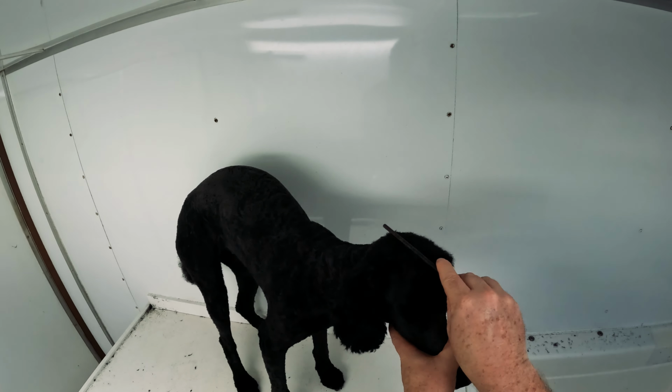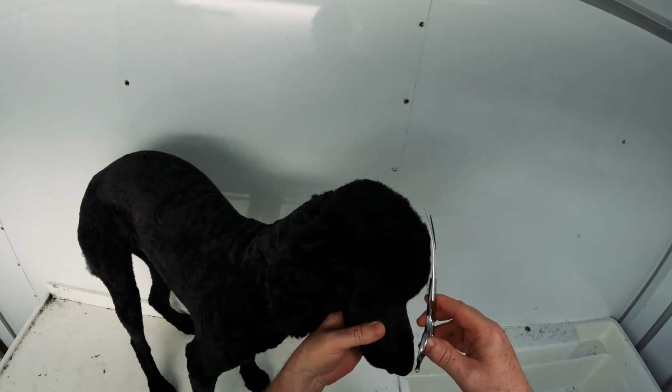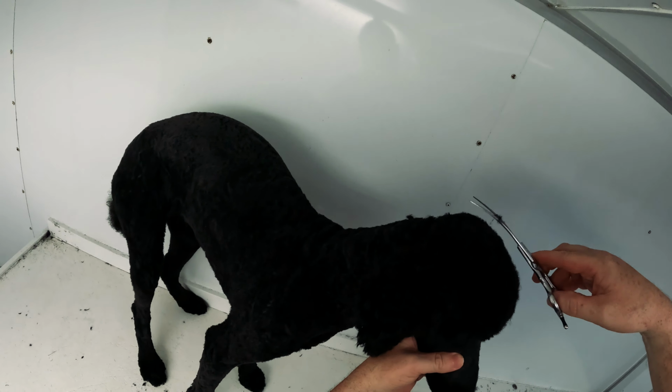When someone has a dog that's a poodle or part poodle, and I ask them for instructions on how they want their dog groomed, can you guess what the most common answer is? Don't make it look like a poodle.